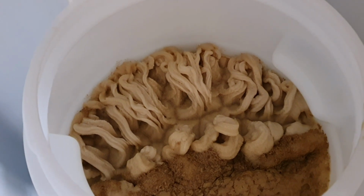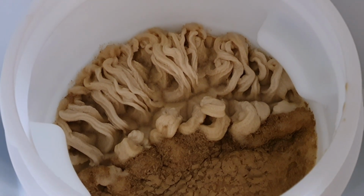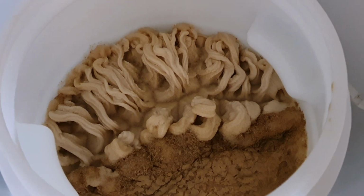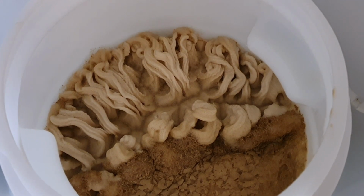Hey guys, check that out. That definitely looks a bit different. Pretty cool though. Fair to say, we're fermenting.